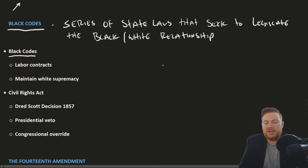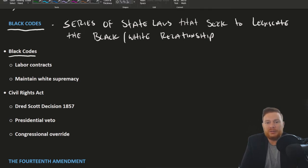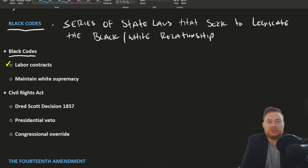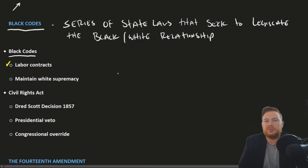So these Black Codes have two different elements to them. You can see it as one and the same. But on the one hand, there is the economic problem of the South. And that is, with emancipation, there are no slaves to work on former cotton plantations. And so one thing that planters need is someone to perform that labor. And so what the Black Codes do is they create a set of laws that require specifically Black Americans to be signed to a labor contract.